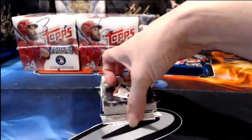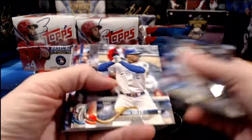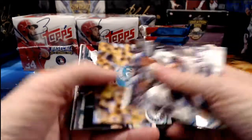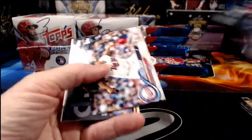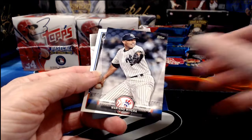And then, of course, we get manufactured patches and other stuff along the way as well. But that's pretty cool. Little MVP relic there. I don't know what I thought that was, but whatever it was, I was wrong. This is a Legends insert.